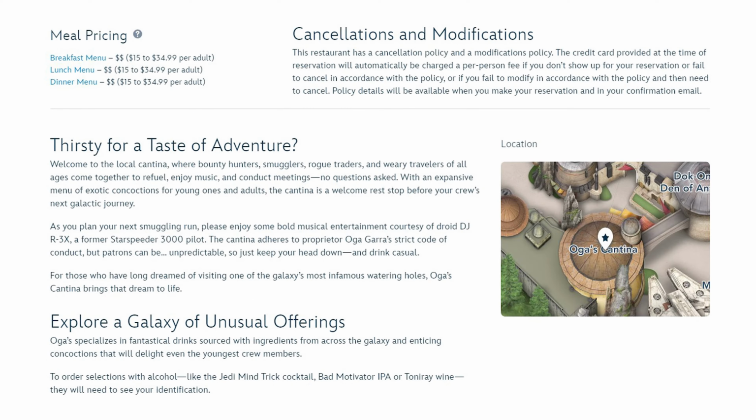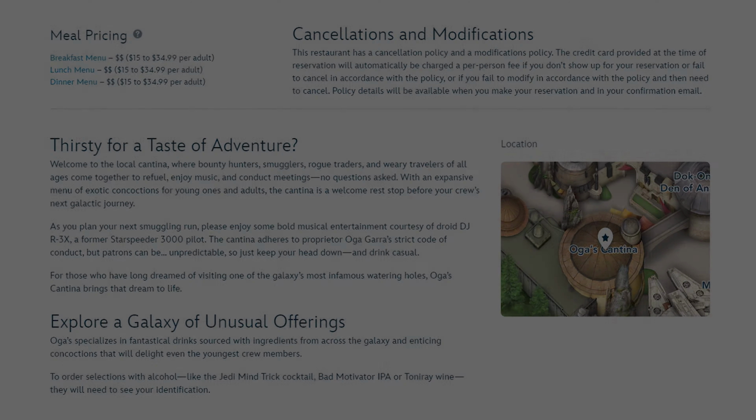Due to the Cantina's limited capacity, some areas are standing tables only. So if you're looking for a sit-down break from the Florida sun, this may not offer much comfort for you. But the innovative atmosphere is guaranteed to satisfy guests looking to enjoy a taste of the themed Star Wars saga.